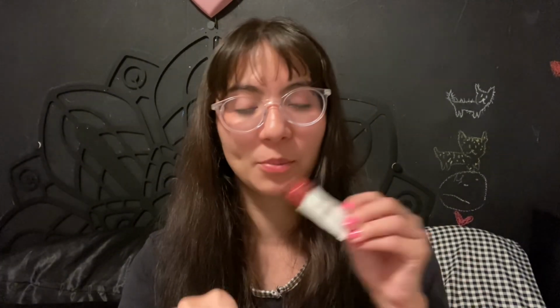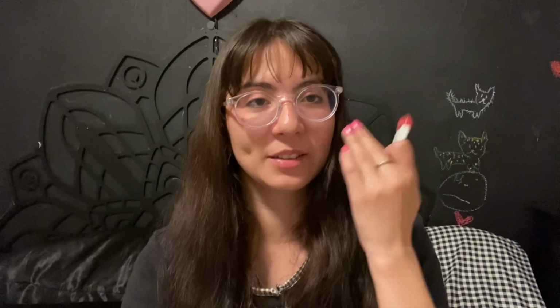I think putting a little bit on my hand and then going from this to this was better than, you know, straight like that. So I need to do that.